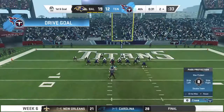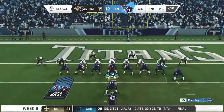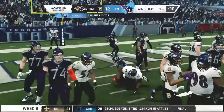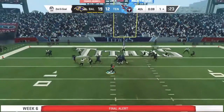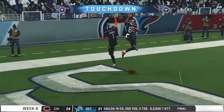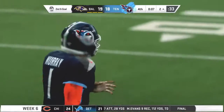A looming decision to make on the conversion, down 7. But first things first, they need to score as they come up on 1st and goal. And he was able to shed the tackle, but the reserves come in for the stop. Only a yard on the pickup there. 2nd and goal. They'll look to throw. And he is across and in for the score. And now they can tie the game in the final stages with an extra point, or they can go for 2 and go for the win.